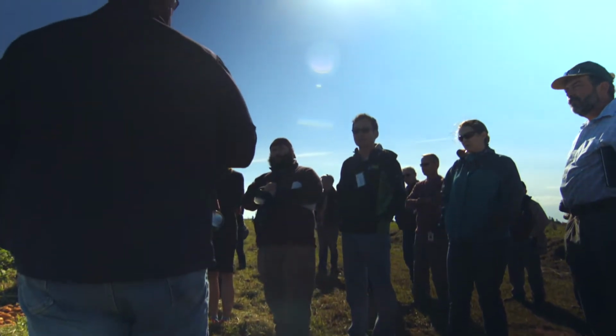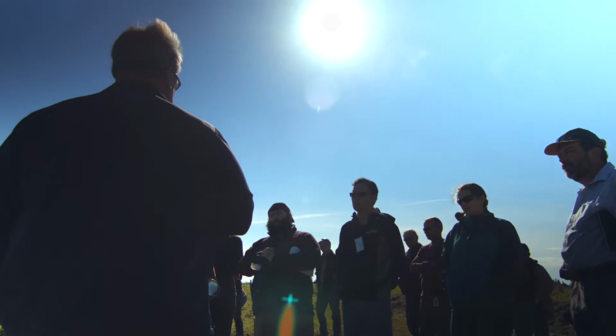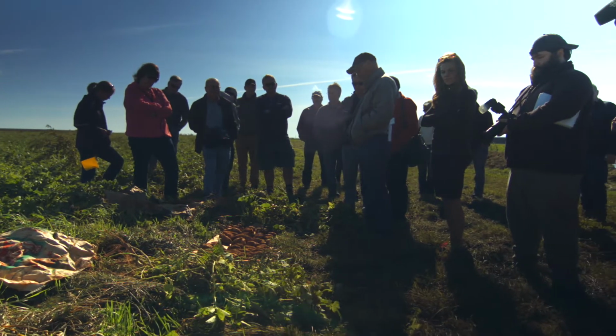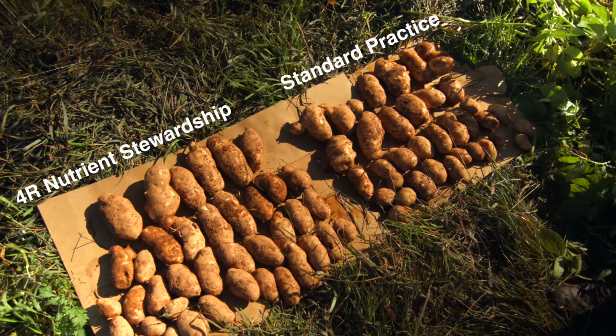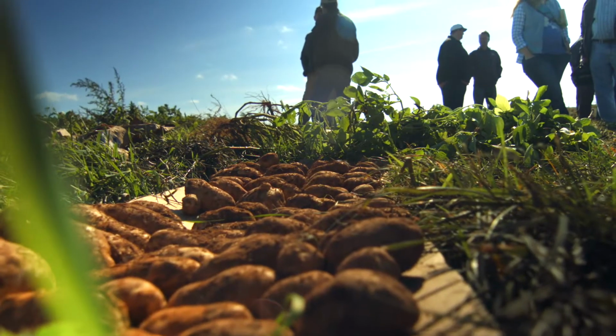What we're looking at is trying to demonstrate 4R type of approaches to fertilizing the potato crop under our local conditions here and comparing them with what the growers are already doing as their normal standard practice.